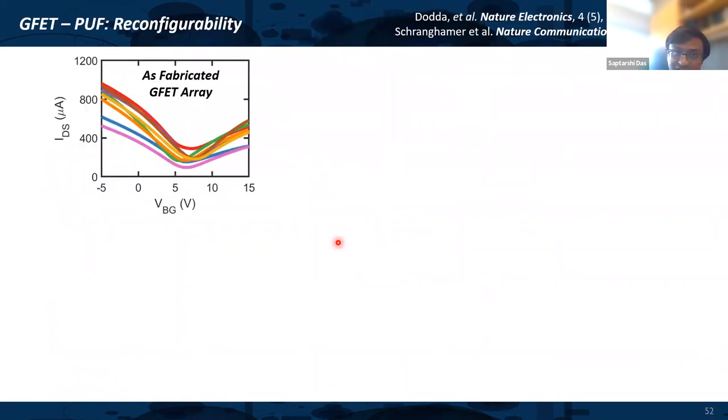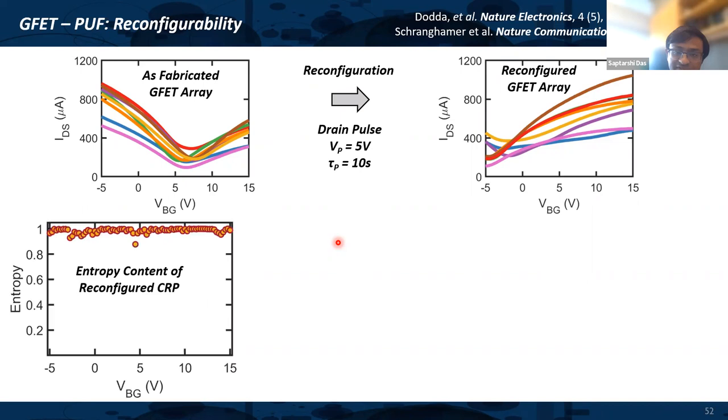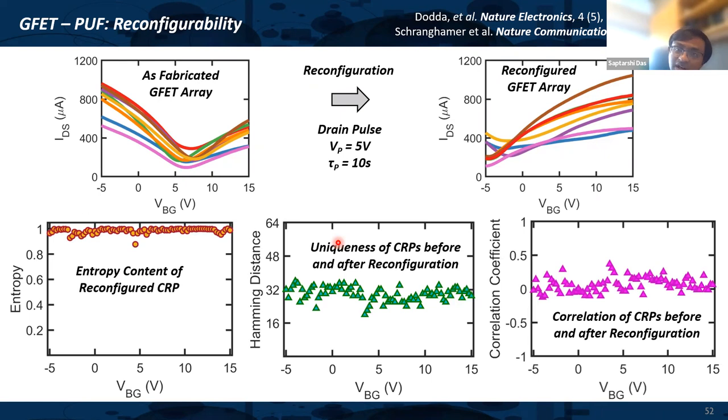Another important aspect about the graphene-based PUF is that they're reconfigurable. And that originates from the memristive property of the graphene field effect transistor. When you apply a large drain bias to the graphene FET, they get reconfigured. They change from ambipolar characteristics and become more p-type. And when you reconfigure them, there is also a certain level of randomness. It is almost like if you have lost your password, you can reconfigure it just by applying a voltage, right? The same thing applies for these graphene devices. But once we reconfigure, we do not lose the entropy or uniqueness or the correlation among FETs. Which means that this is the first demonstration of a reconfigurable PUF based on GFET.